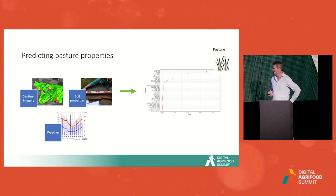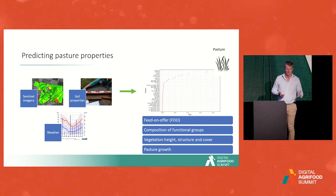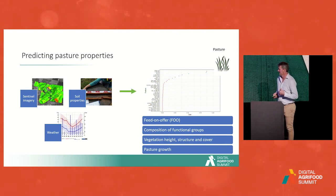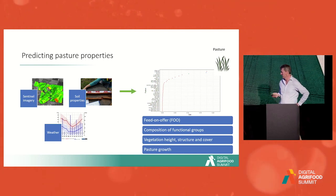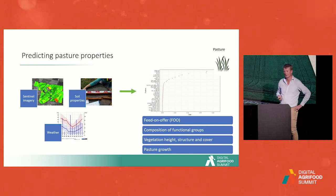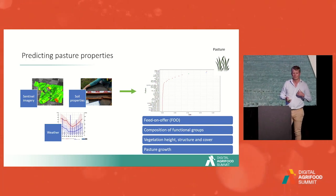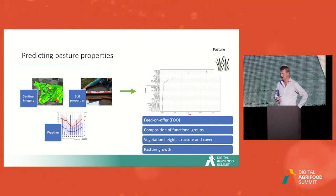There's a few providers out there who are providing this same information for feed on offer, which is your green and your dry biomass. But we've started to develop some new different pasture functional types, because of their relationship with livestock production. So we're looking at things like the functional groups of pasture that are actually related to animal performance. We're looking at things like vegetation height and structure, cover, and pasture growth, and pasture growth of individual components within a pasture. And so it's predicting these from a machine learning approach.